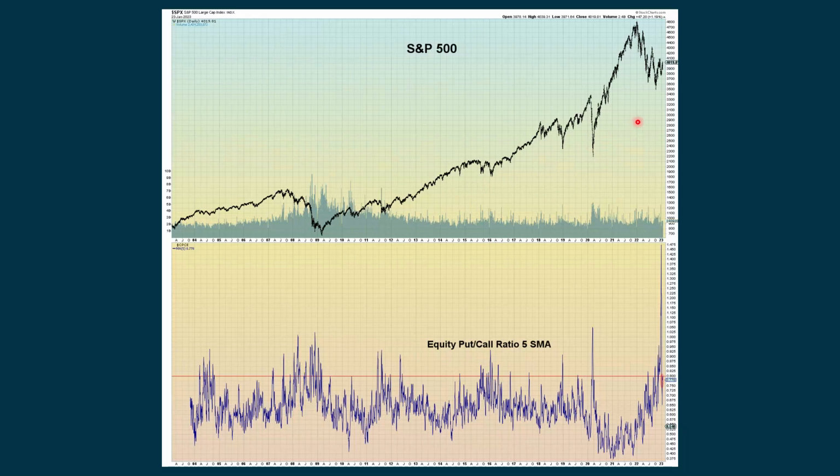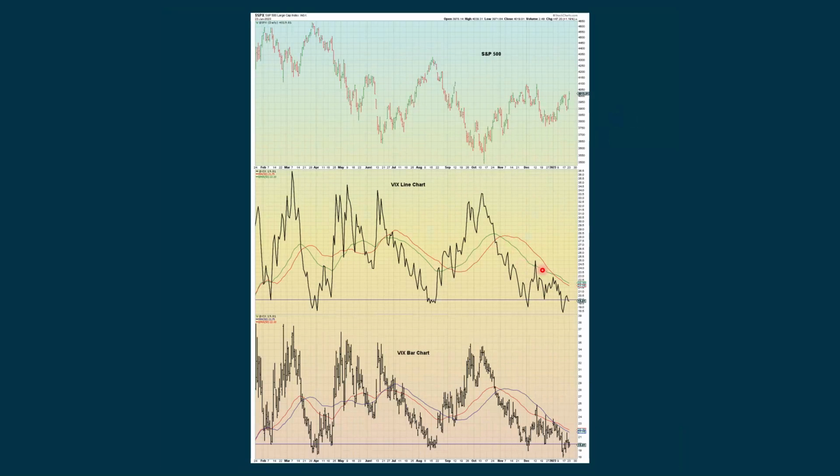Here's the VIX showing that we're very low when we're measuring using this. As far as fear is concerned, we're on a closing basis, we're now back below 20. Here's the bar chart. It was a really small range for the day. To have a big up day like we saw and to have the VIX be in a small range, that's why we're focusing more on the equity put call ratio right now.